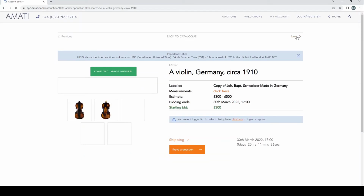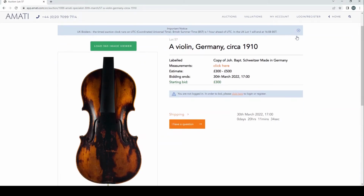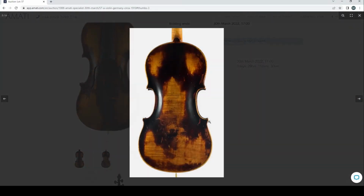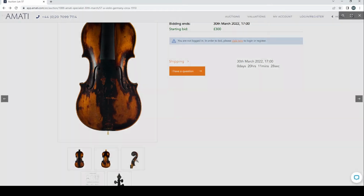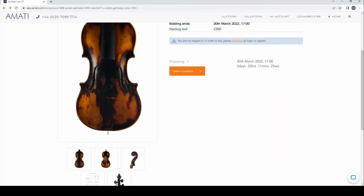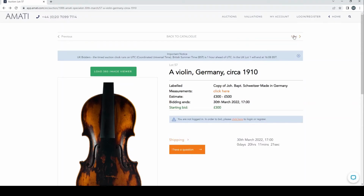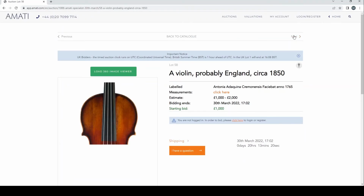Violin, Germany, circa 1910, starting bid 300. This is absolutely horrible. I think this should have just been in the affordable auction. I don't really know why that was in the specialist one, being honest.